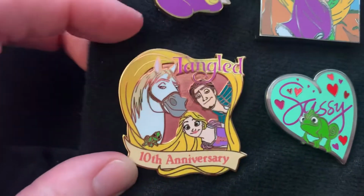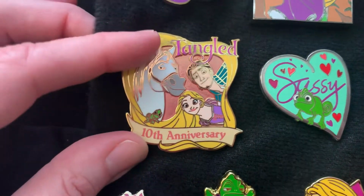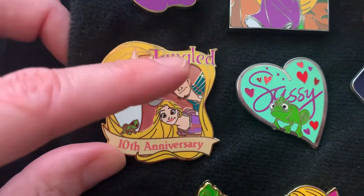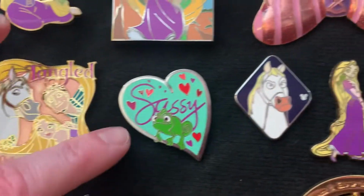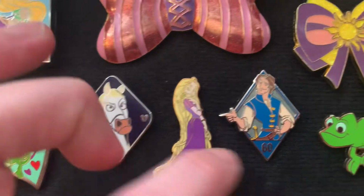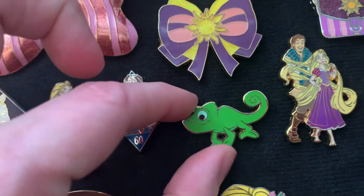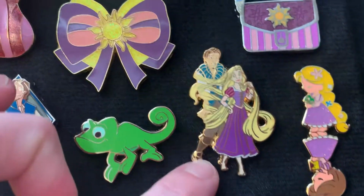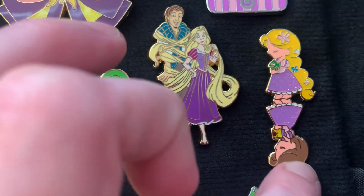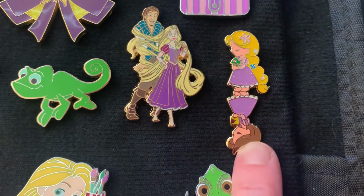Then we have this 10th anniversary. This is one of my favorite ones just because it has Rapunzel, Flynn, Pascal, and Maximus. Love that. And I love that her hair is like the border. We just have some more Pascal, Maximus, Rapunzel, Flynn. This is also from the 60th anniversary at Disneyland. Another Pascal, Rapunzel, Flynn. This one is a fantasy pin by Enchanted Dan. I think that's the right name.